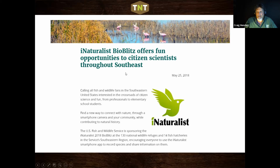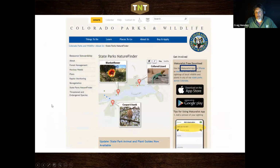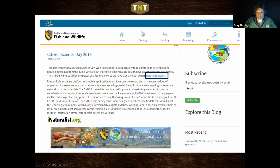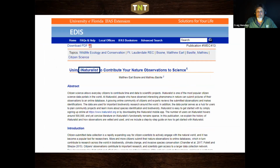So here's an example of a southeastern United States put out by the U.S. Fish and Wildlife Service for a BioBlitz using iNaturalist. Here's an example for Oregon Department of Conservation. Again, here's using the iNaturalist app, trying to get community scientists engaged. Colorado Parks and Wildlife, same thing, iNaturalist app to help them document what's out there. California Department of Fish and Wildlife, same thing. These states, and just like Texas, are using iNaturalist. It's becoming a very valuable, very widespread tool.